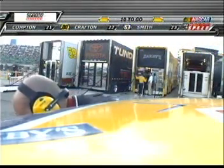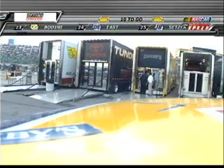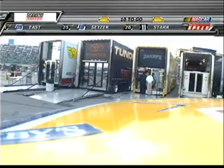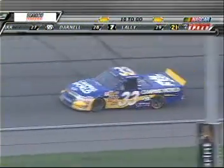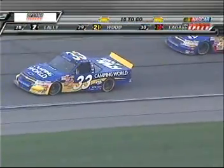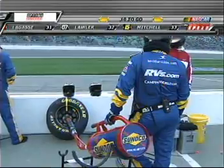Yeah, that was not Bobby East's fault. Todd Bodine assumed. A lot of times when you assume, that's when you have a problem. Like if you assume a guy's going to let you have the corner, then he doesn't, then you crash. So Todd just assumed he was going to give him more, run in there deeper. It got him in trouble.